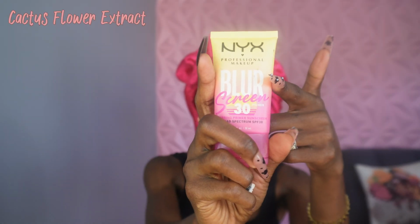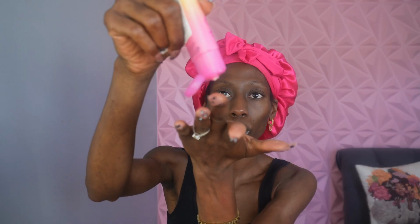This has cactus flower extract and coconut juice inside of it. It smells incredible. When you go to put it on, it's like this dewy substance, and you just put that baby on and it leaves your face highly moisturized. Oh my gosh, y'all, it's just gliding. It's super smooth, and yes, you can smell a tad bit of the SPF, but I'm telling you guys, it's not crazy. And what I love about this, it smells like sunshine, if I can say that.